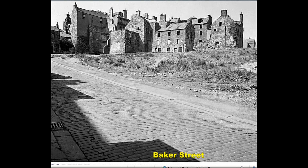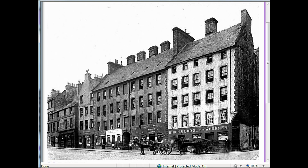Now we're looking further up, when that waste ground is all built up now, and there's a nice restaurant in the top there, Herman's. Most of that's gone as well. And to the right there is the entrance to St Mary's Wynd.